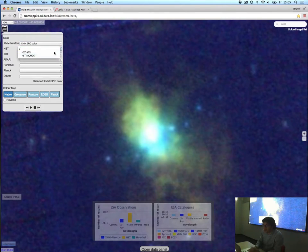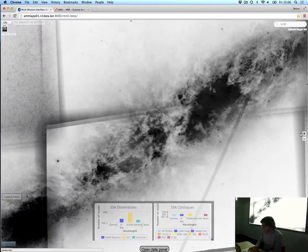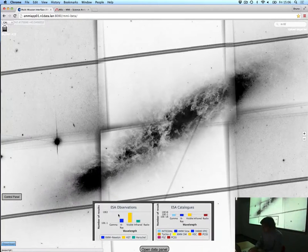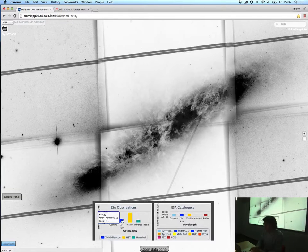Now, but there's more astronomers usually want to do. Let's put up the ACS mosaic of this object, and now let's zoom in a little bit. Let me call your attention to these two histograms at the bottom: ESA observations and ESA catalogs. Here, the application is searching in real time for this exact geometry in the sky. It's looking in the archives for observations whose footprints overlap with the piece of the sky I'm looking at. And you see, it's project agnostic.